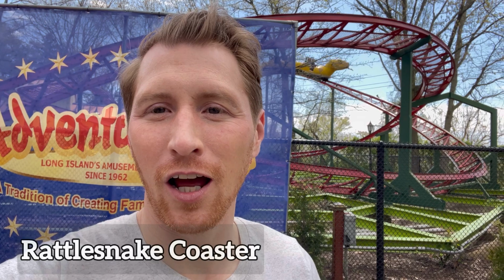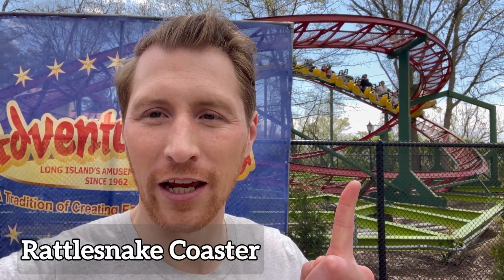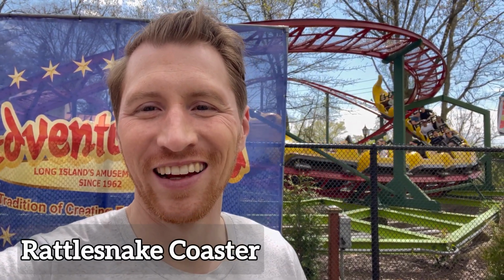I'm standing right in front of the Rattlesnake coaster here at Adventureland. This is a Zero Tivoli. They're very common in a lot of parks. You can tell they have that really long train. Of all the ones I've been on, this is one of the shortest overall layouts, but it's a good time.